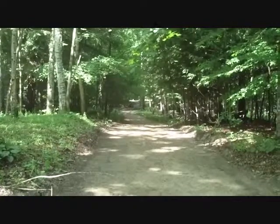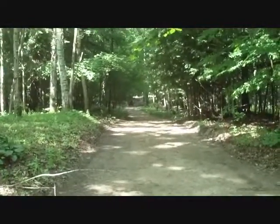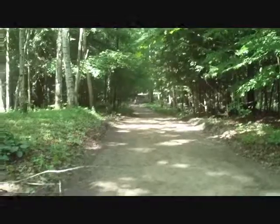Here comes Smitty on his homebuilt 1963 tractor.